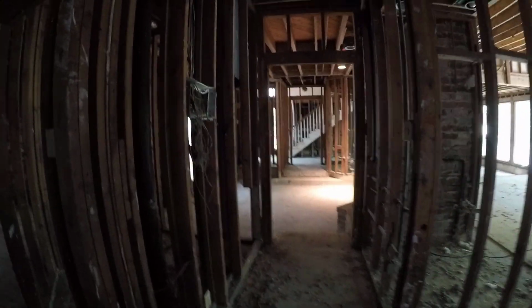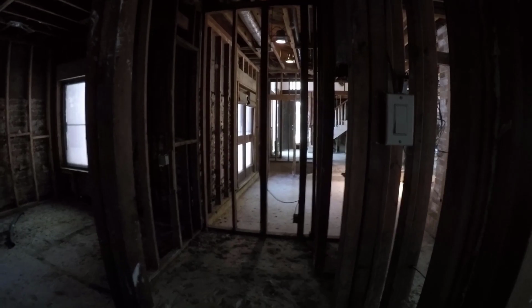Okay, now we walk into the master bath, and it is huge. Look at this master bath. His and her closets to the left and right. Big master bathroom, big garden tub, big glass shower. And we've got new plumbing too, as you can see there. Recessed lighting throughout the entire house.